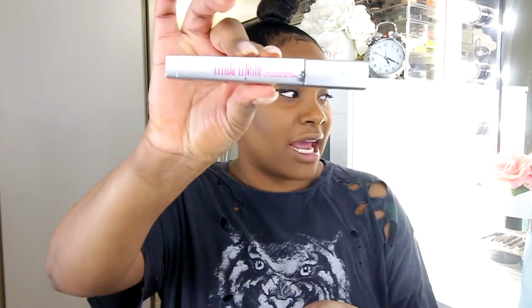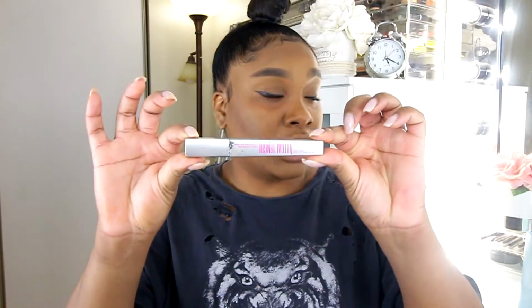This is the Maybelline Lash Sensational Length Fiber Extension Mascara, and I actually really do like this mascara. It gives me nice length. I put a very thin coat. I really don't care what mascara I use because I do wear falsies. But if you're looking for a mascara and you are allergic to wearing falsies or you don't wear falsies, this is a really good mascara, the Maybelline Legal Length.